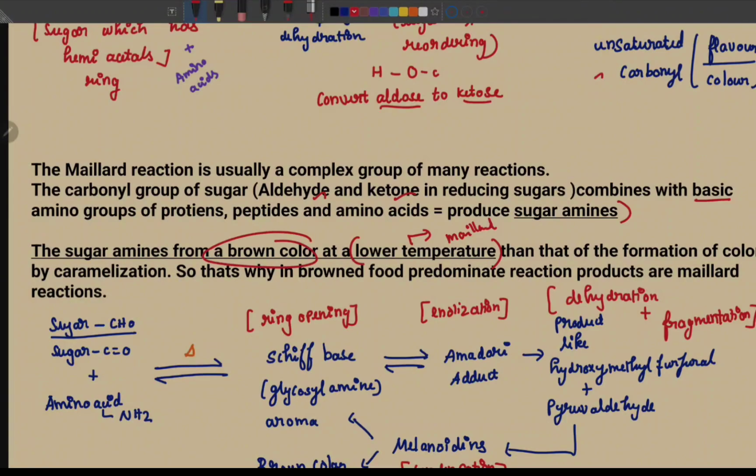Okay, the sugar amines form a brown color at a lower temperature than that of the formation of color by caramelization. So which is the most efficient way to make a brown color? It is the Maillard reaction, because the temperature you are giving is much lower in the Maillard reaction, which is higher in caramelization. That's why the predominant reaction products in browned foods are from Maillard reactions. In most of the browned products you see, like caramel or cola, most of the time they follow the Maillard reaction rather than caramelization.